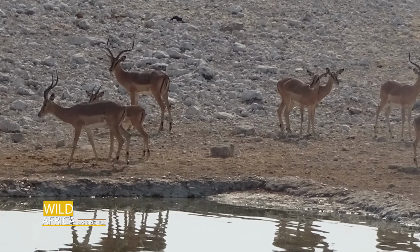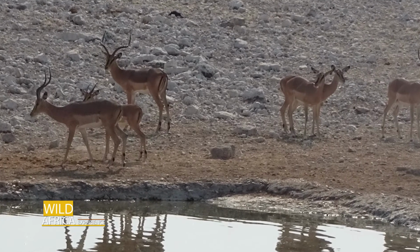But early in the morning as well, they love feeding on those new shoots, because they also get a lot of moisture in there. I've also seen impalas chewing soft bones, a practice called osteophagy, just to supplement the calcium, which is a great thing. Something quite interesting.